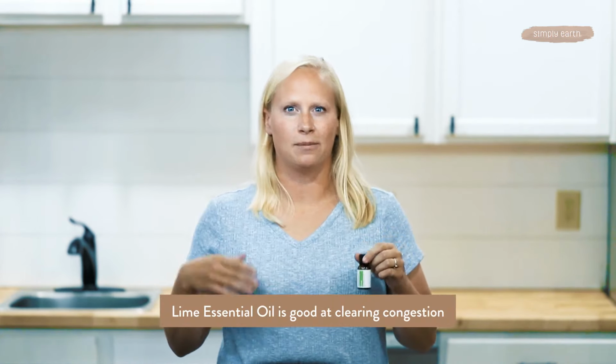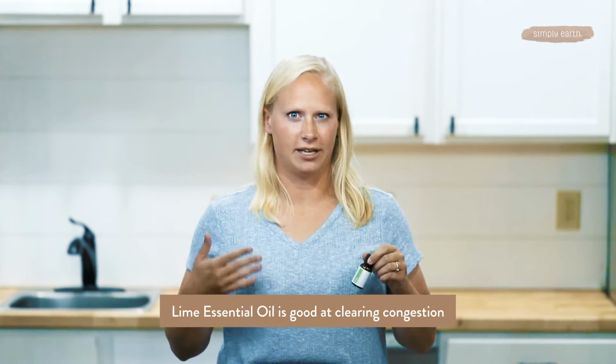Lime essential oil can help clear congestion, so if you are suffering from allergies or a cold, you can diffuse this oil or make a roll-on like this lime and eucalyptus roll-on to help soothe congestion and give you energy.